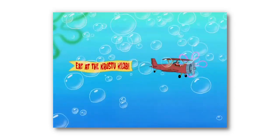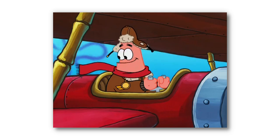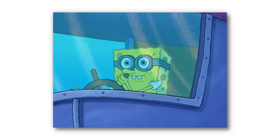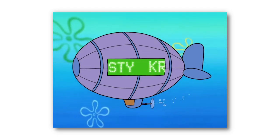For example, when Patrick says he can see his house, there is something up with SpongeBob's walkway, as it's colored solid black when it should actually be a rocky pathway as seen in previous episodes. It isn't a big deal, like this type of mistake does not really matter at all, but yeah, here's a clip.